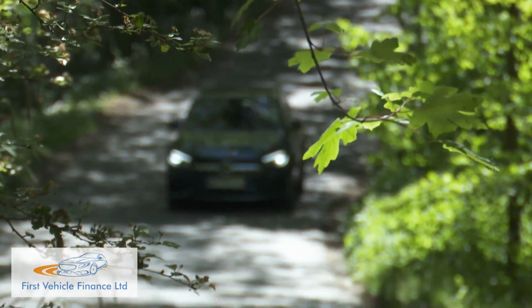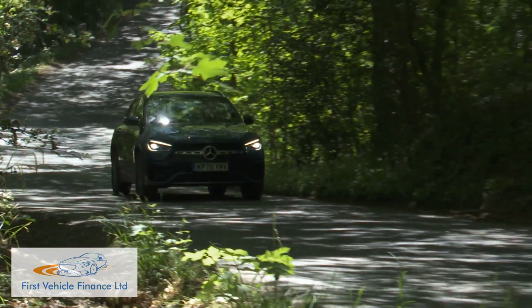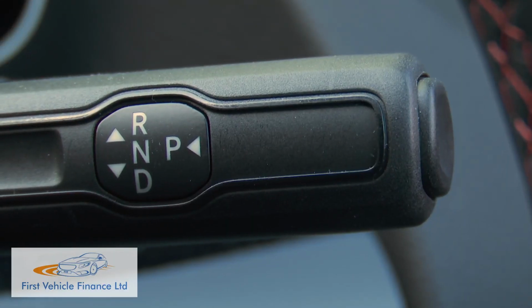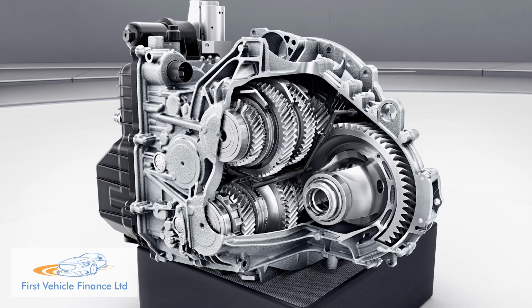A couple of minor dynamic differences separate the 250e model's drive experience from the more conventional GLAs. One isn't much of an issue: the 8G DCT auto gearbox's greater preference to continually shift up to longer ratios in pursuit of better economy.